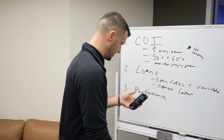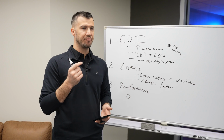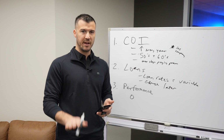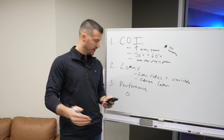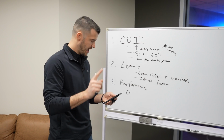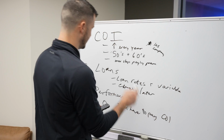Third has to do with performance. Everybody's selling that there's zero risk. It's funny because everything typically has some level of risk naturally. However, can the floor of an IUL product be 0? Let's just say the S&P 500 gives a negative 18%. Can the policy be credited with a 0 and not the negative 18%? Yes. However, you still have to pay for cost of insurance, as we talked about earlier.